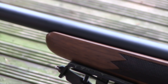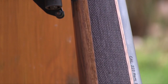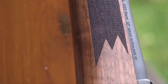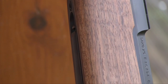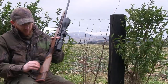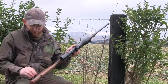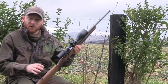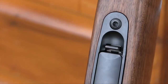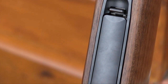The wooden stock is fairly straightforward. There's nothing too fancy here, but the checkering is nicely finished. The cheek piece here is nicely shaped, and of course you've got this shadow groove around here, which I think really just sets it off nicely. Just a slight touch of class, something that you would more likely see on, you know, a high quality London gunmaker stock. The magazine is an improvement from the Sako 75.